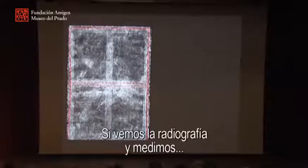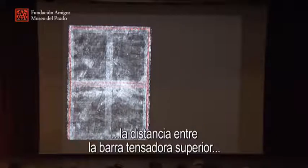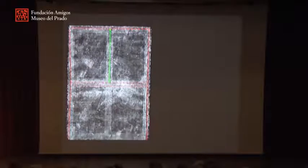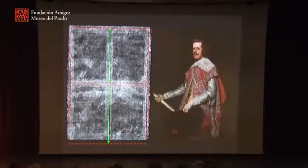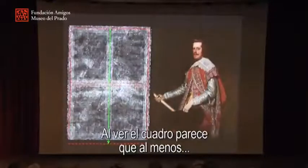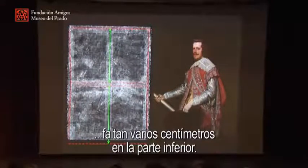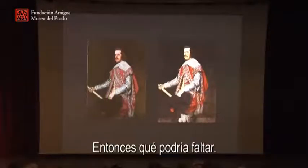If we look at the X-ray and measure the distance between the top strainer bar and the center strainer bar, from here to there, and then do the same in the lower half, clearly there seems to be something missing. If we look at the painting, there seems to be at least several centimeters missing at the bottom. So what could be missing?